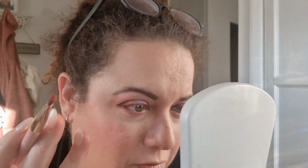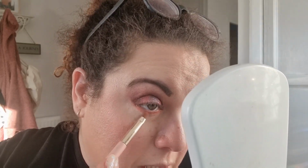My nose looks really shiny today. I don't know why. But you can see the freckles I put on the face. Oh, wait. Did I do that properly? Yeah. So I'm just going to use that first under the eye. Just going to do the whole under the eye.